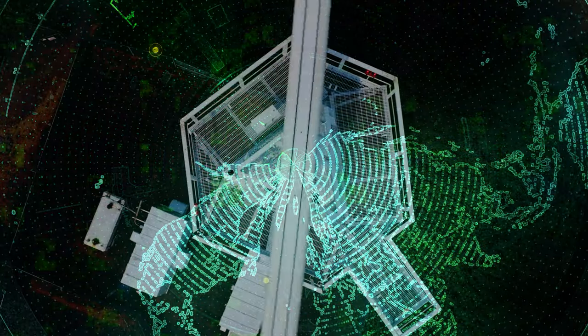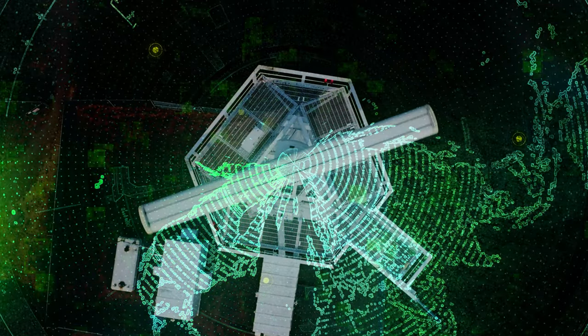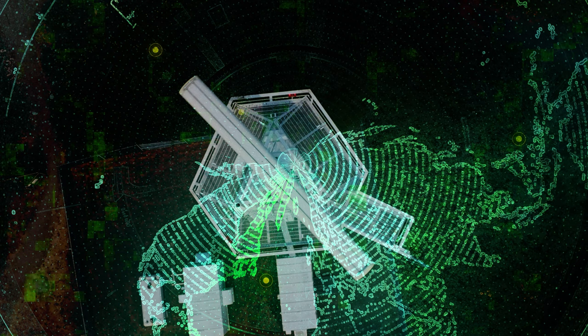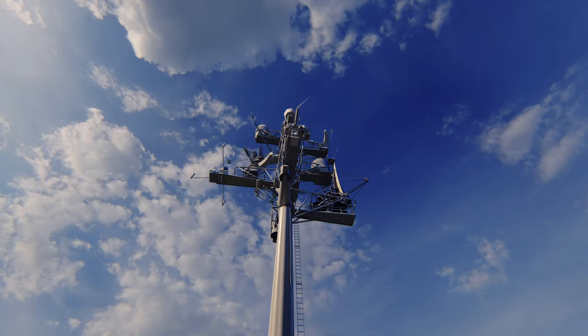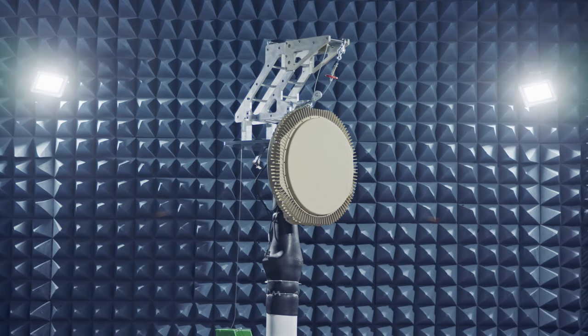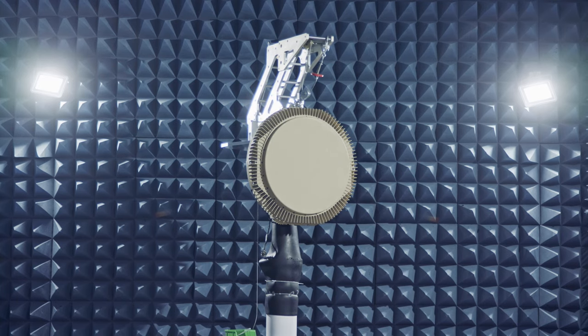As an object moves towards or away from the radar, the frequency of the reflected signal is shifted, and this shift can be used to calculate the object's speed. Modern radar systems can use complex signal processing algorithms and multiple antennas to provide even more detailed information about objects, such as their size, shape, and composition.